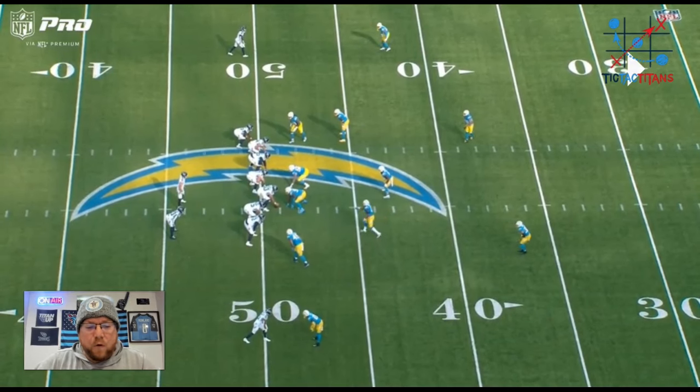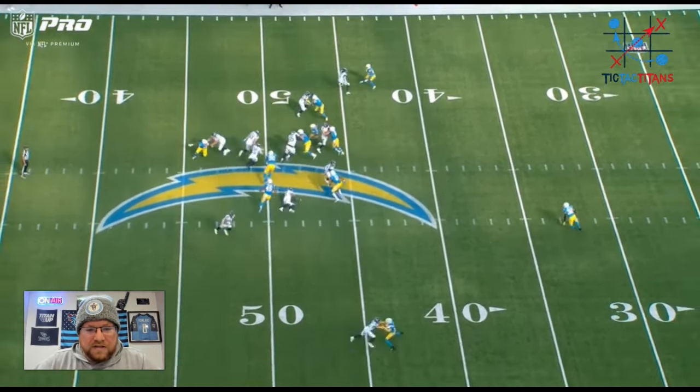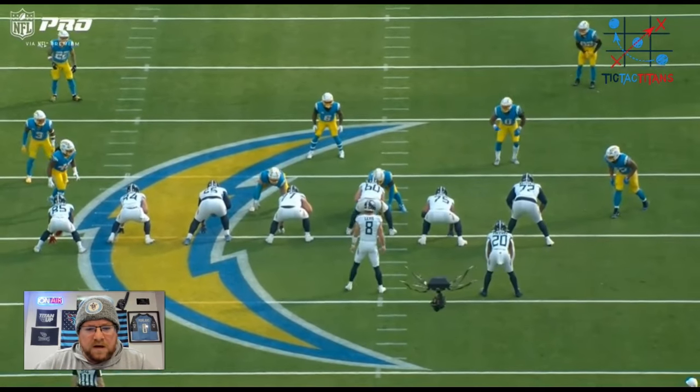Second play of the Tic Tac 4-Pack is a nice 15-yard run by Tony Pollard. And I really just want to talk about the offensive line here. Excellent run by Tony Pollard. Good contact balance. Way to get through the hole. But look at the blocking here.